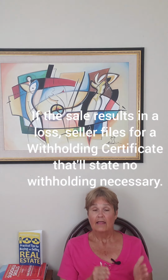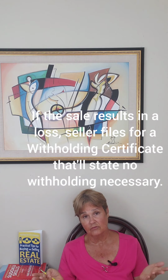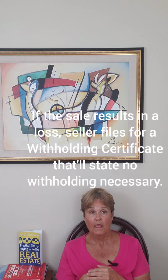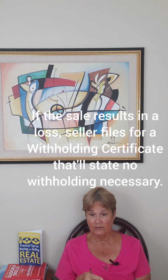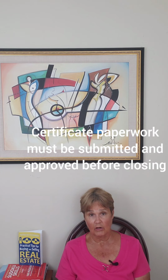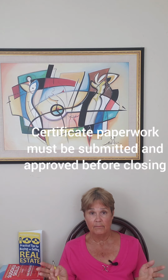If they're going to take a loss on the property, then they get a withholding certificate. There's a certain form they submit to the IRS. They can download a withholding certificate, and I guess it documents their purchase price and then their selling price, and if it's a loss, there's no capital gains. But they have to have all the paperwork completed and approved by the IRS before closing and sent to the closing agent so that there won't be any money withheld.